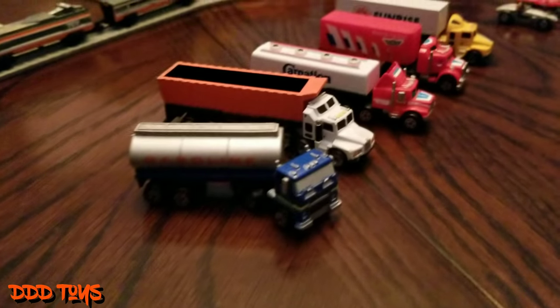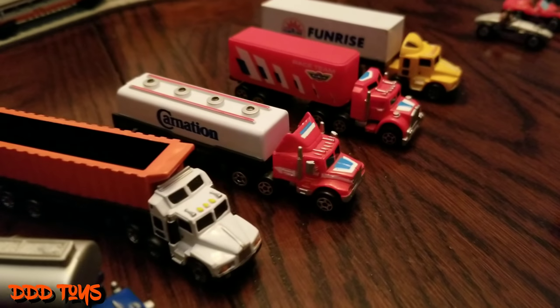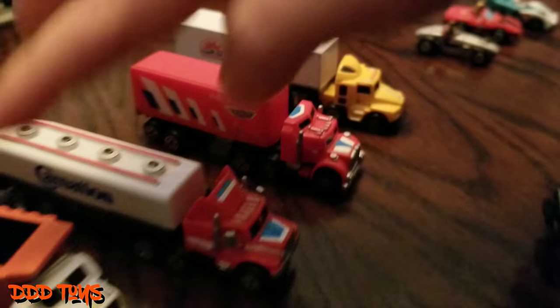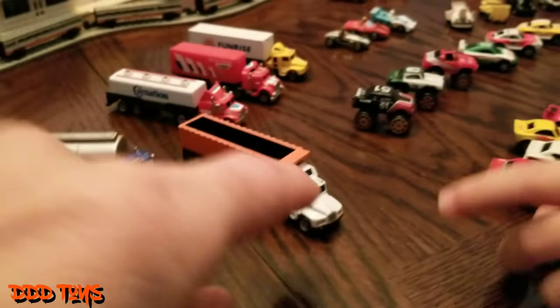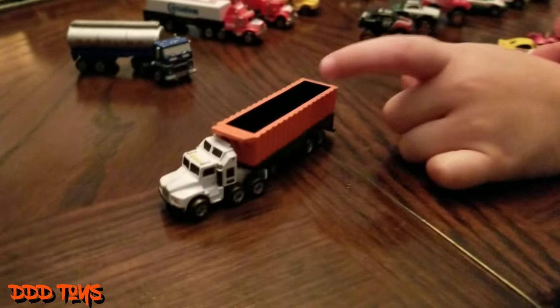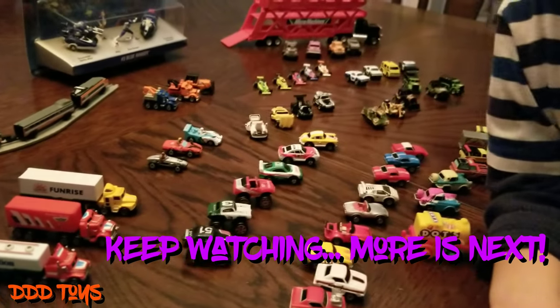Which is your favorite truck? I don't like this one because last time there was a fight in there. But I like this one and this one. There was a spider in this truck? Yeah, but now Mom washed this trailer, so it's okay. Oh, Mom washed the trailer? Okay.